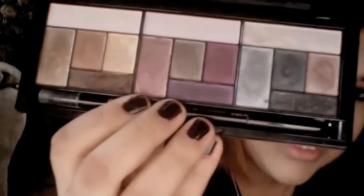One of them being that there are no matte shades. Another one of them being that the color payoff is not 100%, especially for the price. Michael did buy this for me, and it's an amazing palette, but out of what I have, I wish I would have gotten the Pretty Rebel instead. It's a great palette, but I just don't like that there's no matte shades. It's not quite as versatile as I would like.